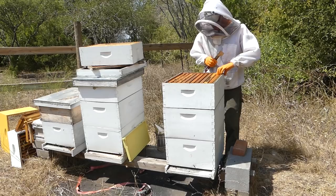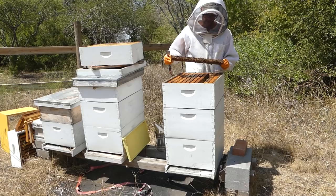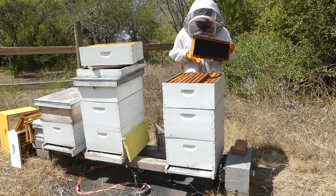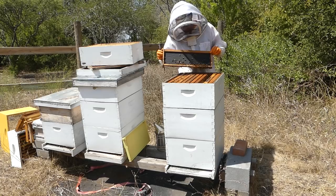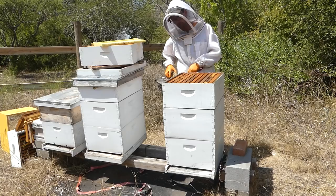I'm pulling one that looks empty just to see if they've started at all on it. They do have a little coating of wax going on, but that frame is empty. And so it looks like they probably have three and a half frames that are mostly empty, and the rest of it they're building comb and honey. We're gonna get down into the bottom just long enough to see if we need to reduce this down to one deep instead of two.